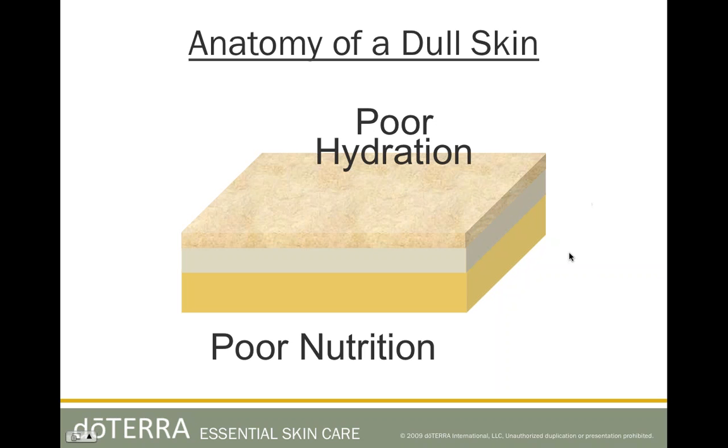And I'm the one who's always yelling, drink more water, drink more water, drink more water. Well, yes, because look, it really does produce dull skin. Poor nutrition and poor hydration just produce that real glassy, not so healthy looking option, I guess I'll say.